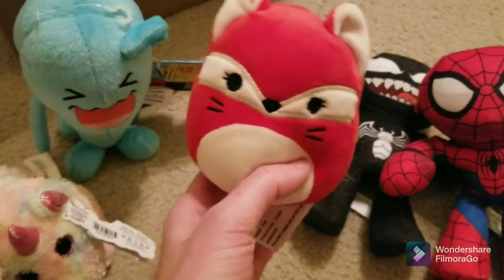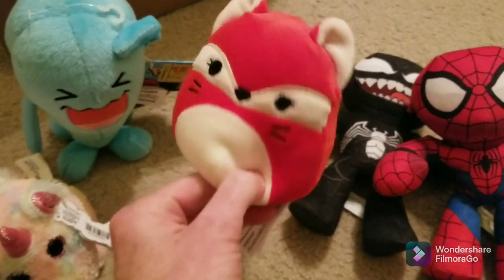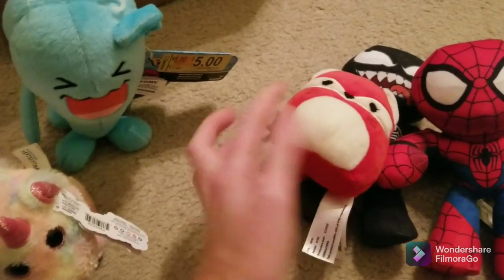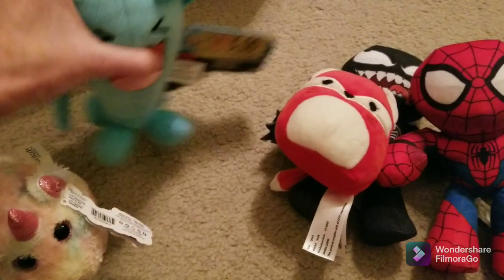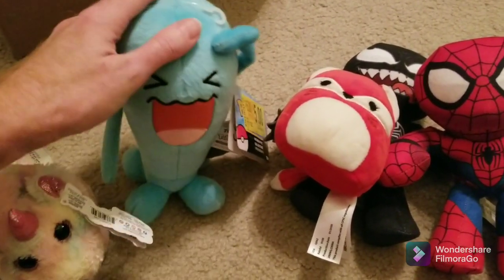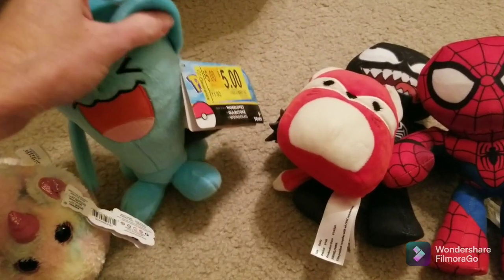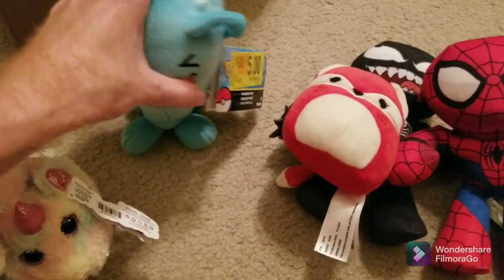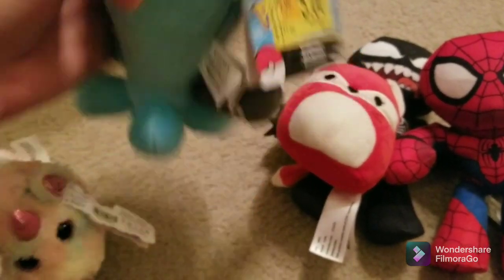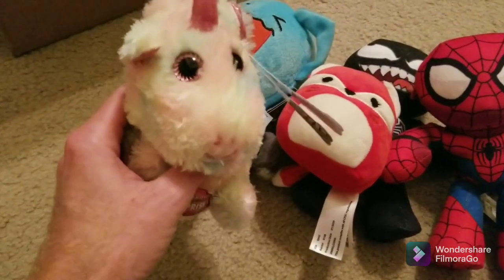This little guy sold for $9. It's Fifi the Red Fox. It's a small little squishmallow. It's probably 3 or 4 inches, but $9, not too bad. I paid 25 cents for it. Wobbuffet. I think I paid, even though it shows $5, I think I paid like $2.50 for him. He was a Walmart retail arbitrage that I've had for a long time, and I finally listed it, and $19 isn't bad. Another one of these sold.